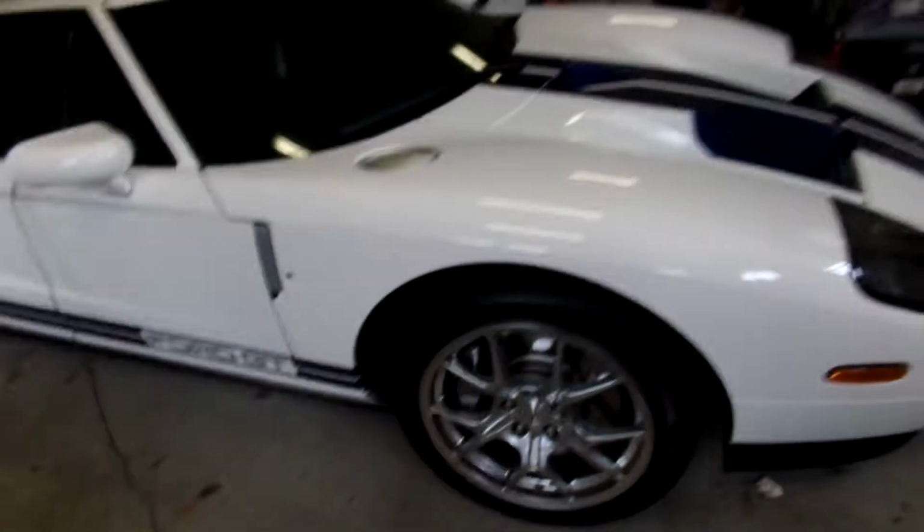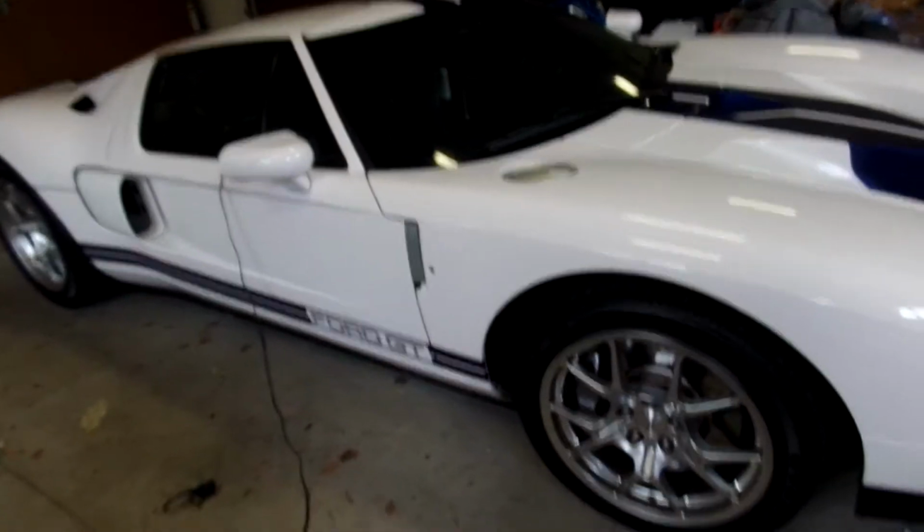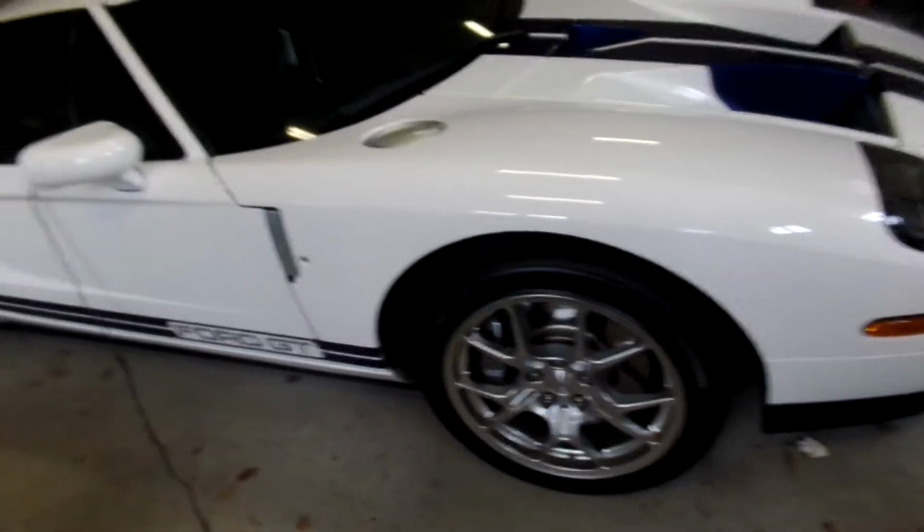So, maintenance. This is an '06, so it's been 12 years since this car was made. What has gone wrong? Well, I'd say nothing, but the truth is, the battery went bad. That's what this is doing down here. It even says Ford GT on it. Well, a battery going bad can't be that bad, and it really isn't, about $150.